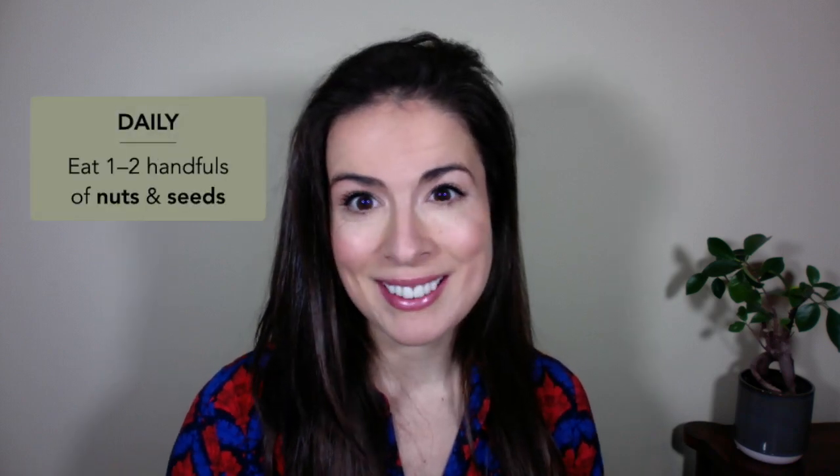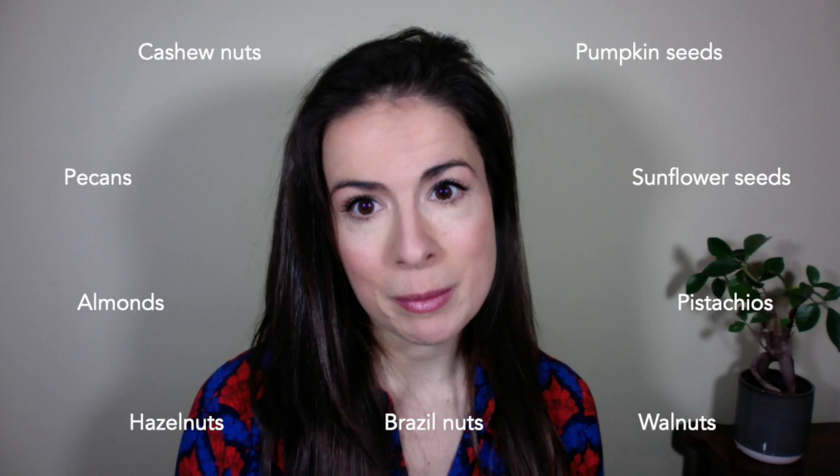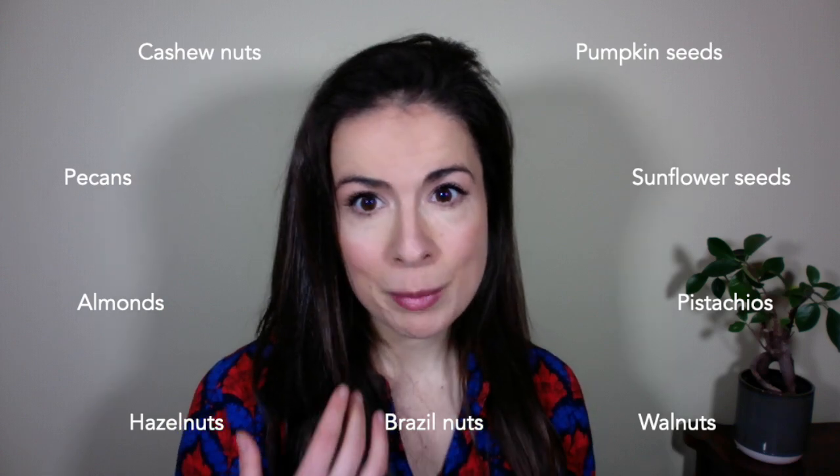Daily, you want to eat 1 to 2 handfuls of nuts and seeds. You have all these nuts and seeds to choose from. Try and eat them raw and unsalted for maximum skin benefit. My favourites are typically pecans or almonds, and in fact, look at the snack I have on my desk right now. You can sprinkle them on your breakfast, you can toss them into salads, or you can just enjoy them like I am as a satisfying snack.